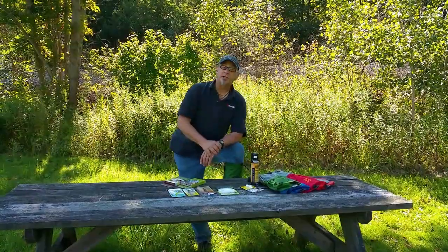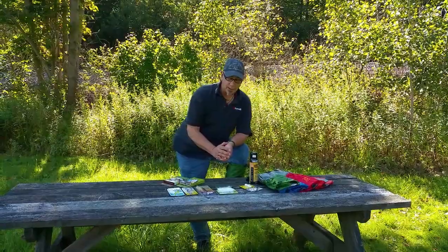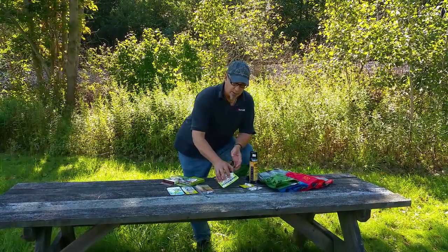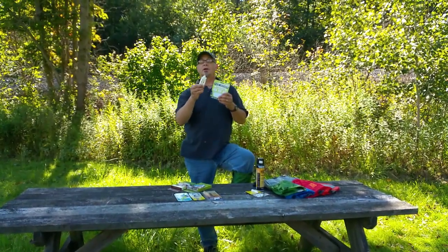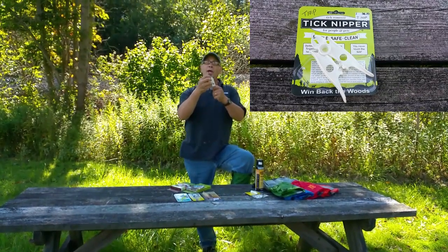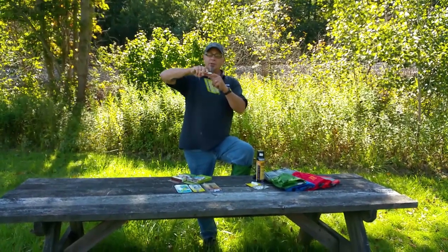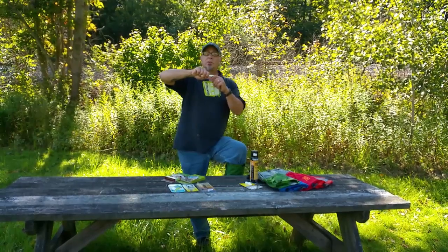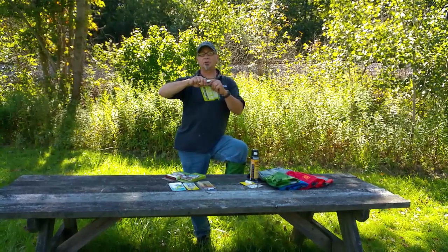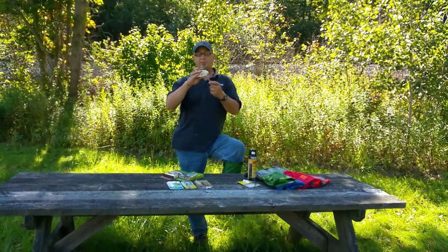Next, you're going to pull the tick, and there's a lot of great products hitting the market, and everybody has their favorite. My personal favorite is the Tick Nipper. It's a great little pair of pliers with a rolled edge so it doesn't cut the tick in half. I can get right down next to the skin of my skin or the dog's skin and pull even the smallest ticks, even those little nymphal stage or larval stage ticks, out of your body. Has a little magnifying glass and pretty durable.